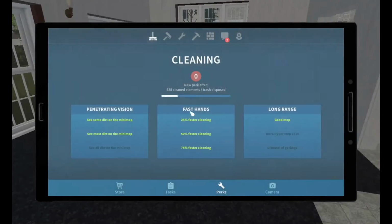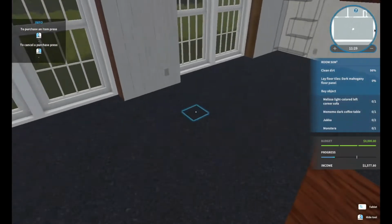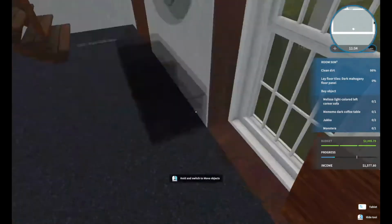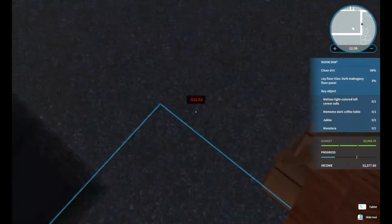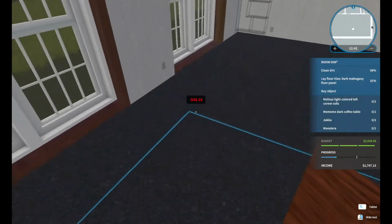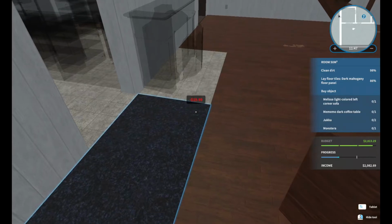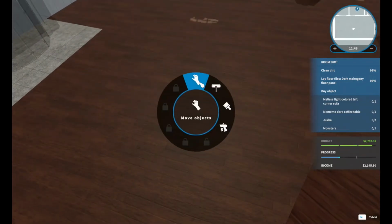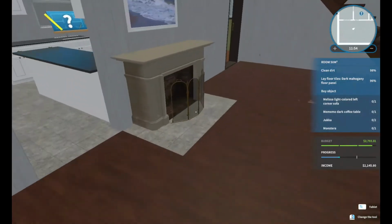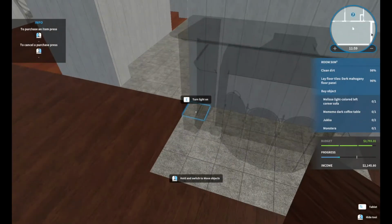Okay. Well, first things first. Gone with this carpet. And in with this wood. Wait, I'm not done? Where? Oh, it wants me to get rid of those squares? But they look good. Oh well.